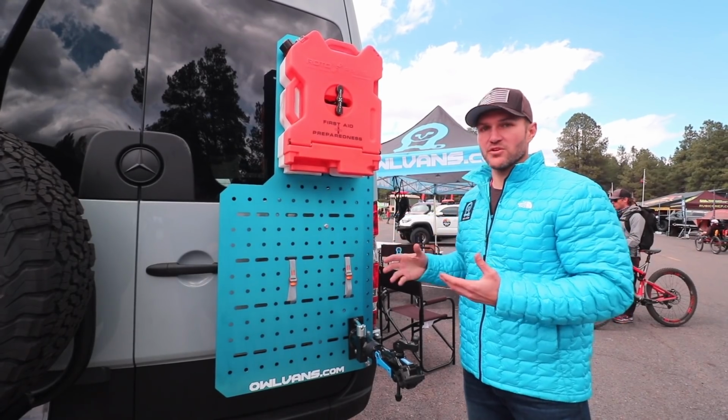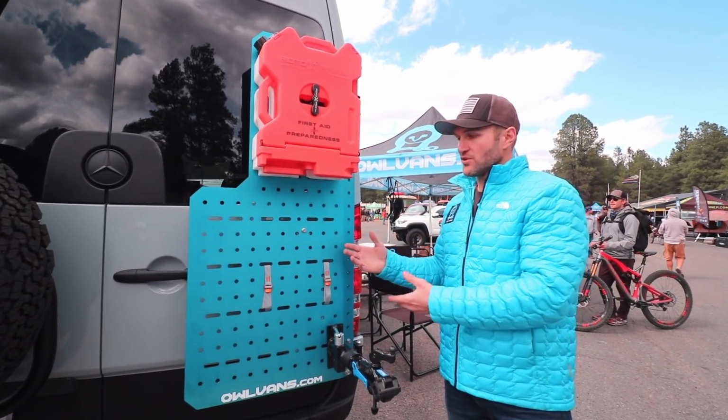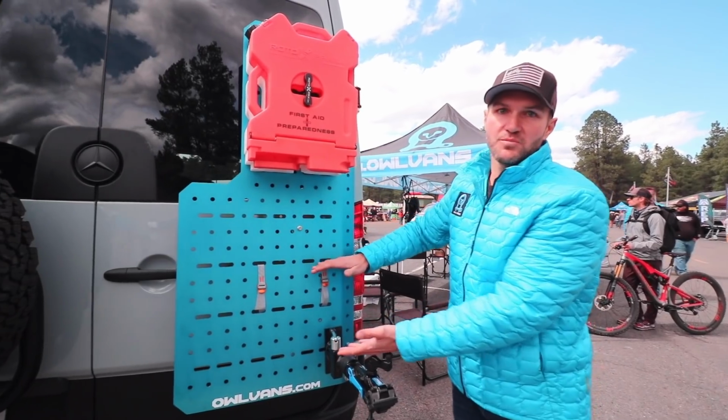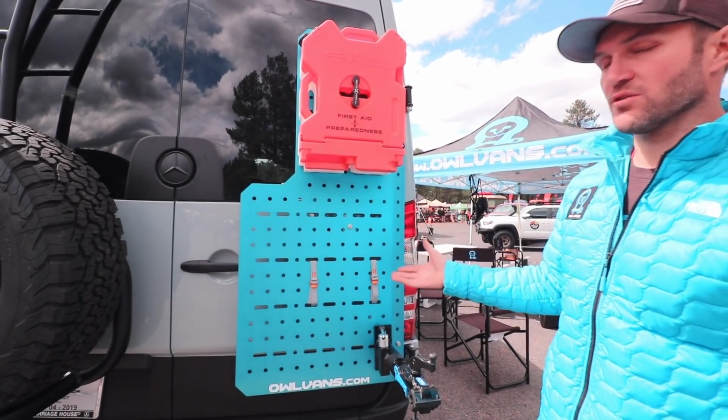So if it's summer and you want to go biking, you have your bike rack. If it's winter and you want to go skiing, you switch your bike rack to your ski rack. Super easy, super quick. You want to carry fuel, carry fuel. You want to put a box in there, you put a box. Whole idea is to make it super modular and configurable for the user.